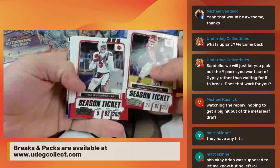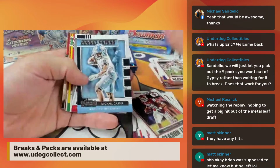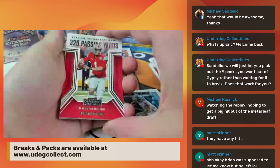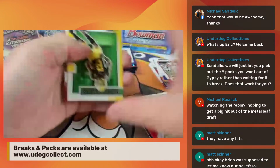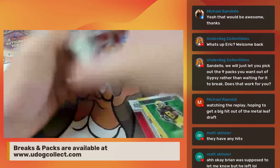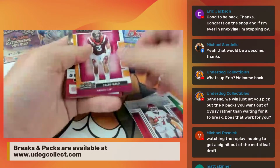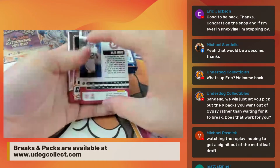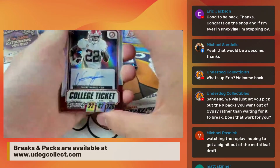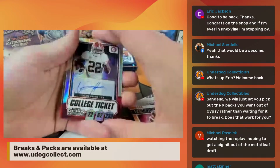There's an Adrian Peterson, Teddy Bridgewater. There's a Michael Carter, school colors. Ezekiel Elliott. Justin Fields playing the numbers game. Javon Holland. There's a Trey Sermon. Caleb Farley. Ooh, and this looks like what our auto is going to be out of this one. Yep, let's go. Najee Harris. Najee Harris auto out of Contenders.